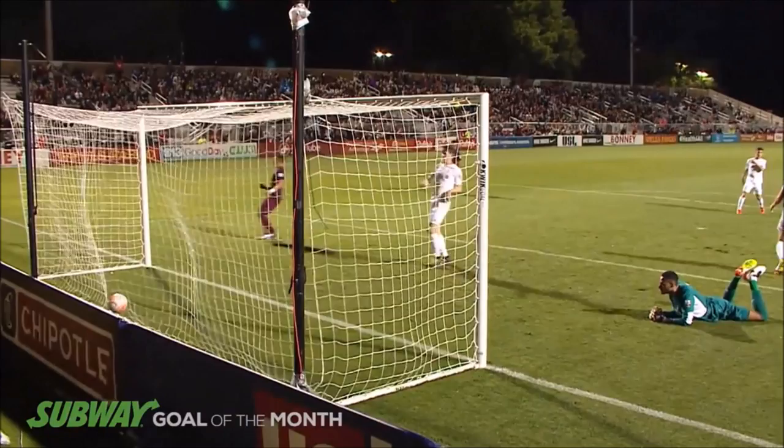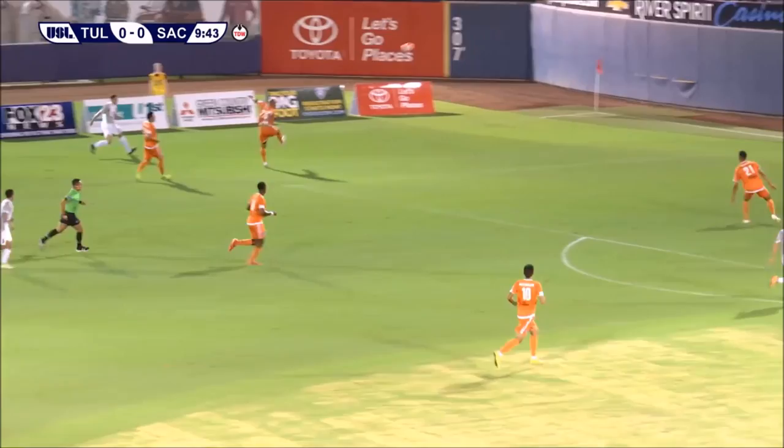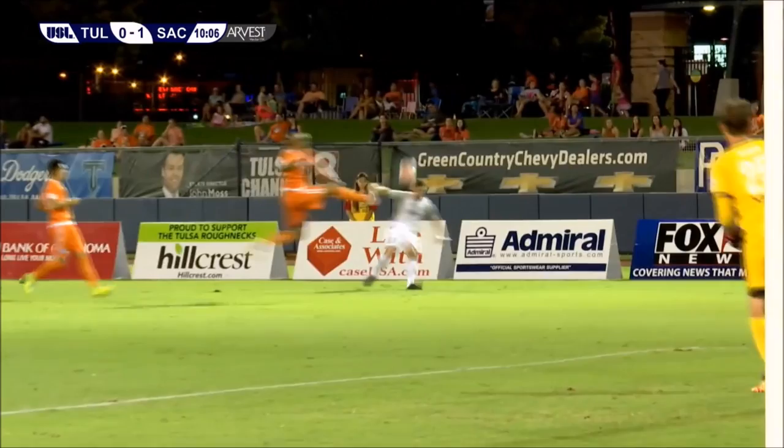He had no whistle from Fonseca, and now a counter. Val gets involved. And lots of confidence as the ball gets played up to Iwasa. Ball switched out to Kiffe. The first half, it is the Roughnecks nil, Sacramento 1.